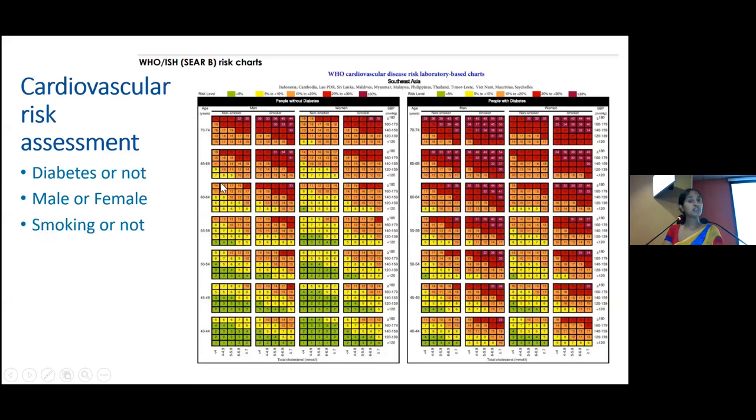And then in that, you have to choose the smoker or non-smoker chart. And then find the appropriate row that belongs to their age. And in that particular row, you find the intersection between their cholesterol level and the systolic blood pressure. That gives their 10-year cardiovascular risk estimate.